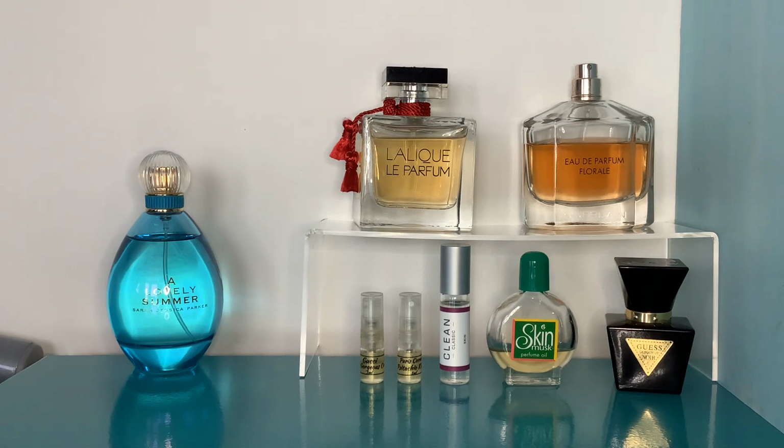For me, it just says vanilla, vanilla orchid and oceanic notes. There's definitely some kind of fruit in here. There could be some kind of slightly tangy green banana, but I feel like there's something citrusy. There's definitely something more juicy in here.